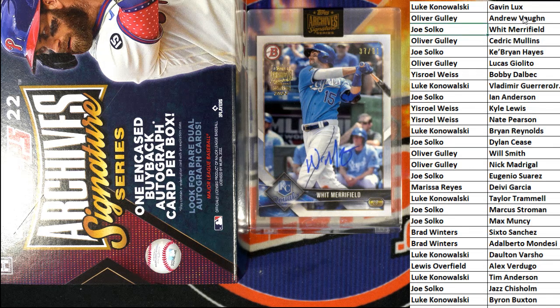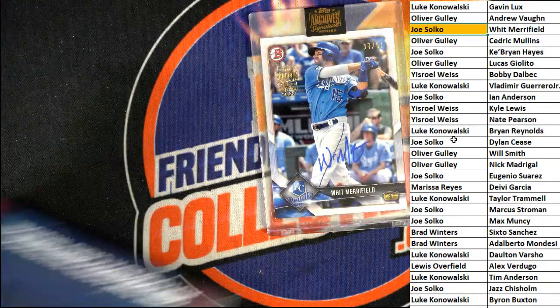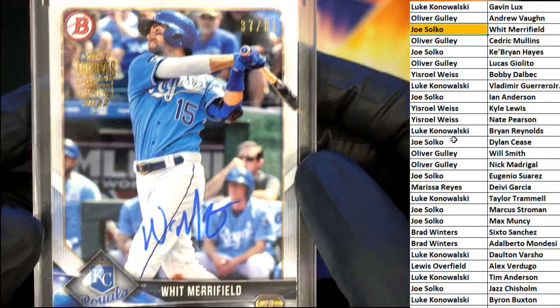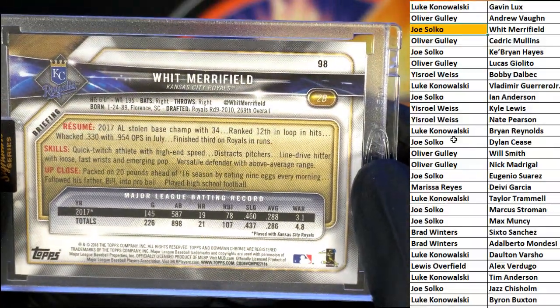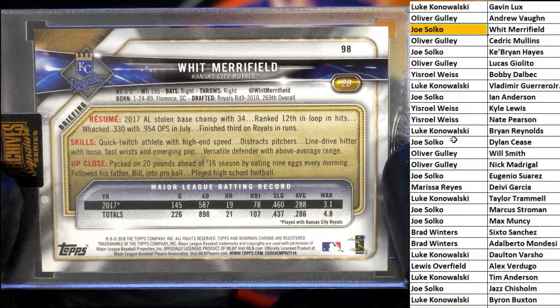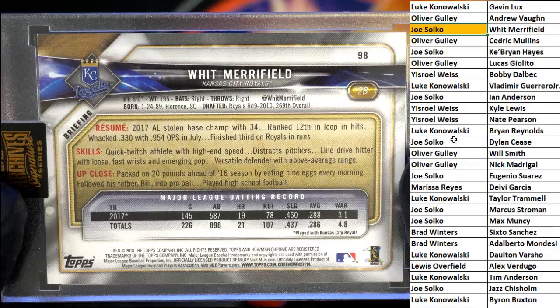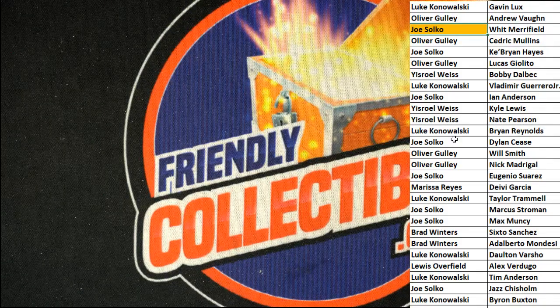There it is right there. I don't have to even search very long. There it is, Joe. Wow, nice hit. Number 281. It's 37 of 81. 2018 Bowman Draft. Nice, very nice.